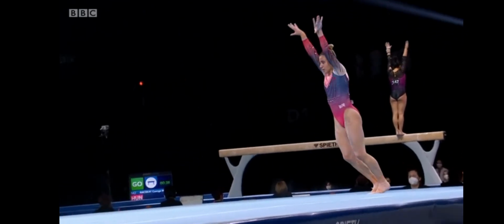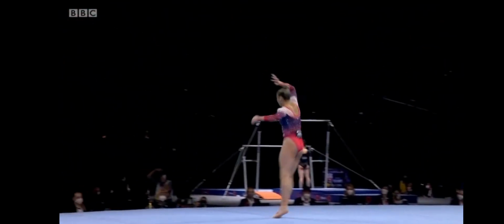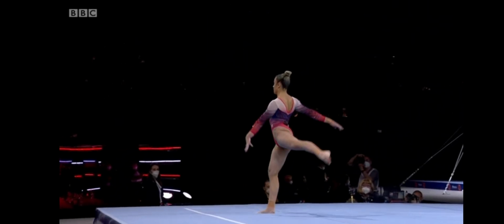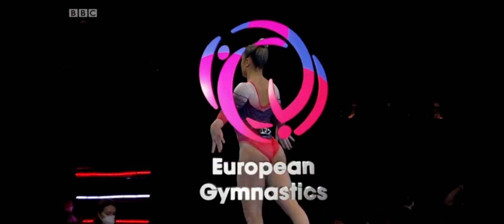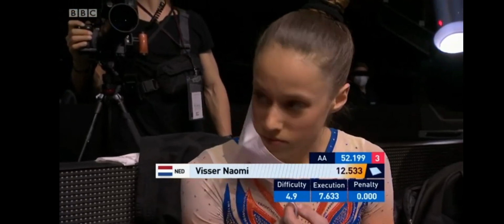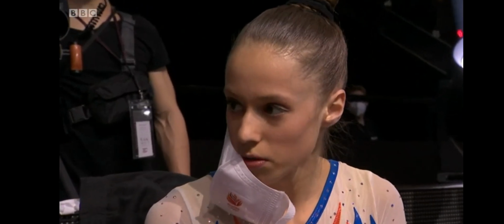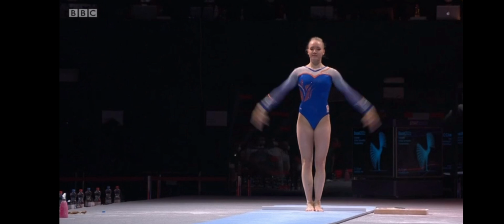Yeah, I think very well executed, just slightly down on the difficulty, so yeah, it'll still score well, but we saw in qualification that she did score a 13, so it'll be similar to that score. We can't expect the big scores that we've seen from some of the other floor specialists. Naomi Visser scores 12.533. Well, Amelie was just 0.3 ahead of teammate Jessica Gadirova.